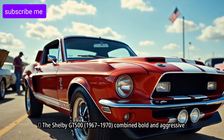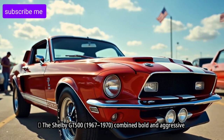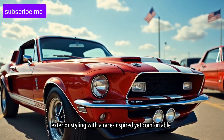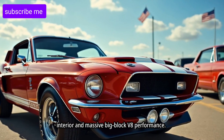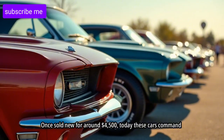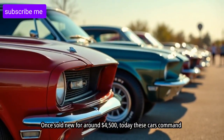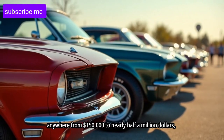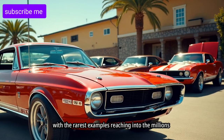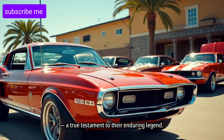The Shelby GT500 1970 combined bold and aggressive exterior styling with a race-inspired yet comfortable interior and massive big block V8 performance. Once sold new for around $4,000, today these cars command anywhere from $150,000 to nearly $500,000, with the rarest examples reaching into the millions, a true testament to their enduring legend.